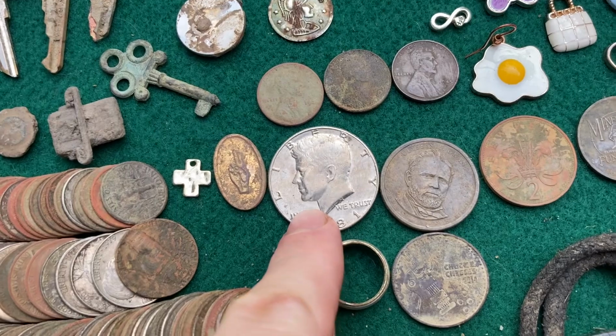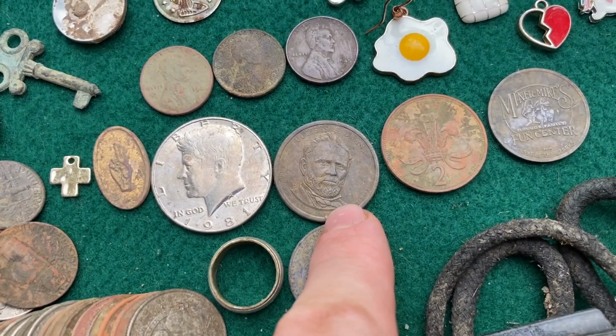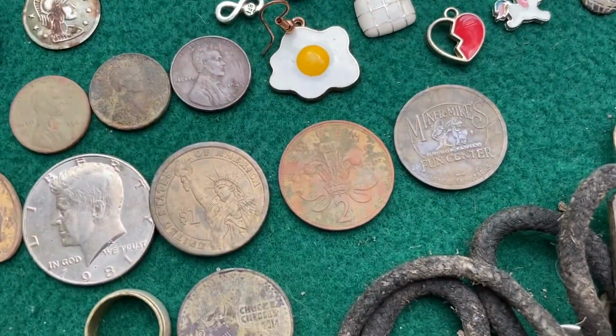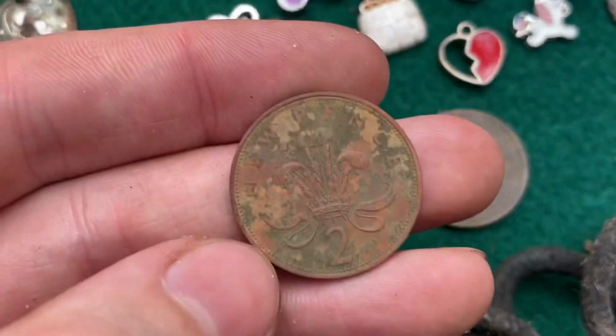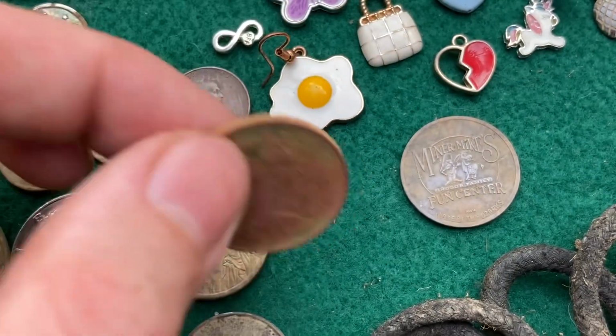Got a Kennedy half dollar there. I got that really cool Ulysses S. Grant presidential dollar coin. Not a bad find. I got this really cool 2 new pence coin, English. Don't find those every day.